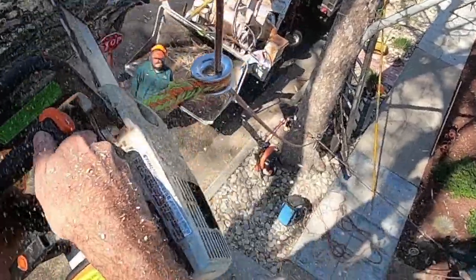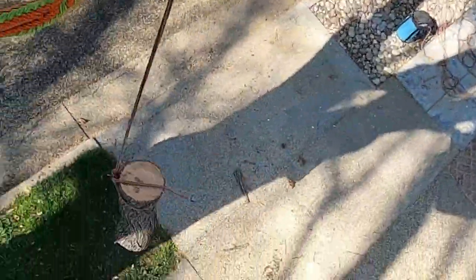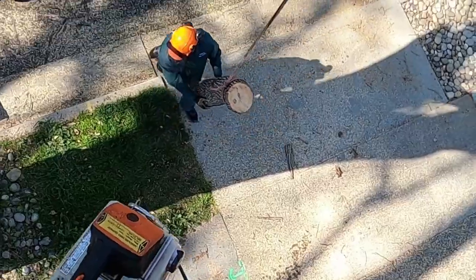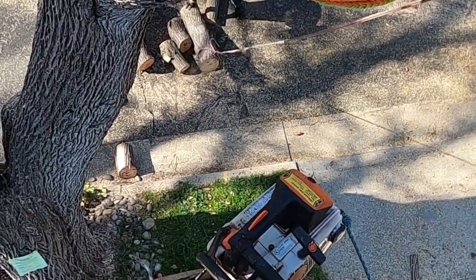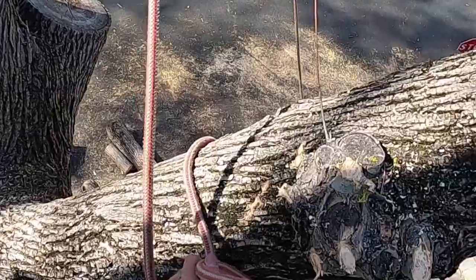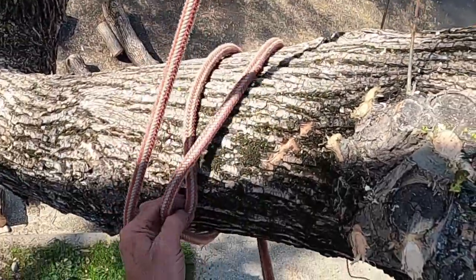It was kind of a fun job. Like I said, I bid it for a day and a half, and that included hauling all the wood away. But we were running into things that made it a little bit more difficult. Originally, when I bid it, I thought I'd crash a lot of the branches on the street. So roping it down took us a bit longer. The decay in the tree had me kind of going, so I was being a little bit more cautious.